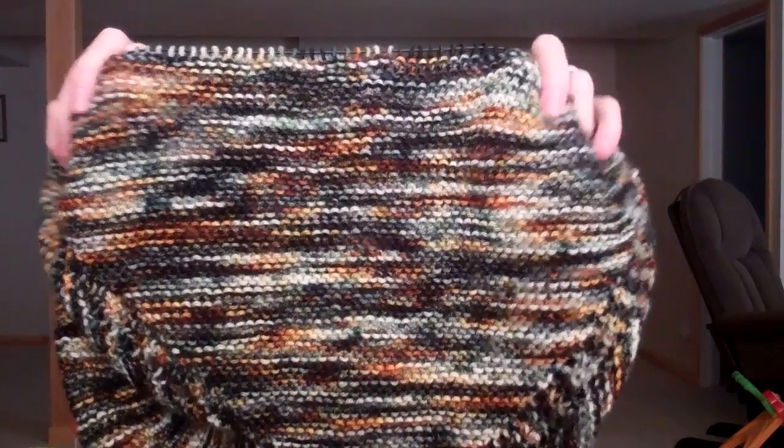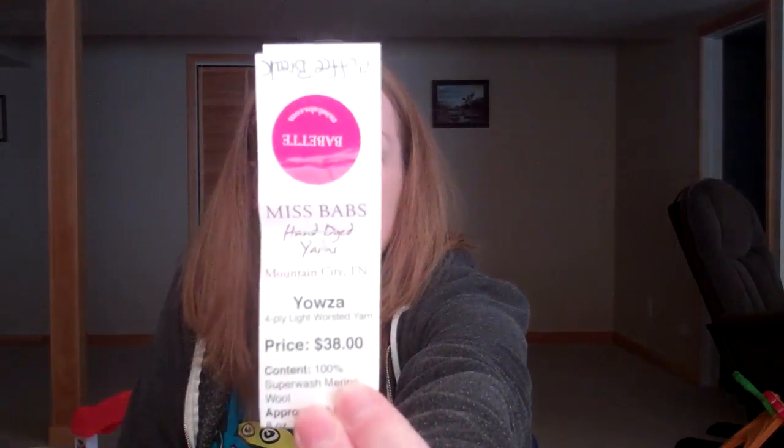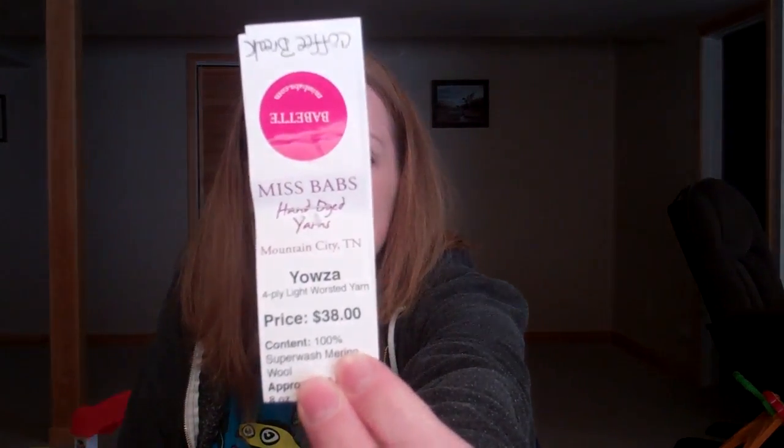This is out of Miss Babs Yowza What a Skein. Where's my tag? There it is. In the colorway Coffee Break, which of course with a name like that, how could I not? So I'm knitting it up on US 9s, a 5.5mm needle. And it's nice to take a break from the itty bitty needles and go to something bigger.